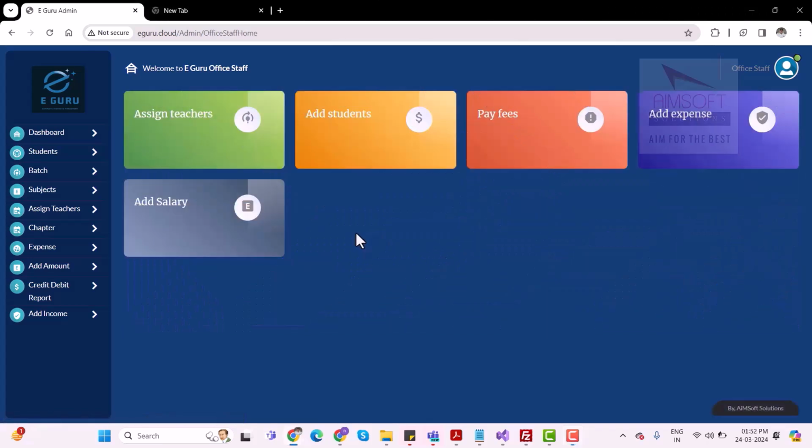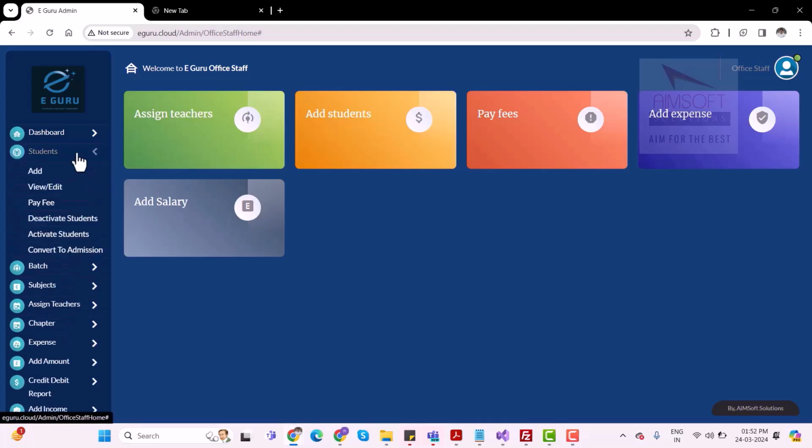Now let's see how office staff can collect fees from the students. So for the students which we added, we can collect the fees. To collect the fees, select students and click on pay fee.